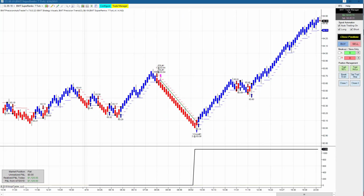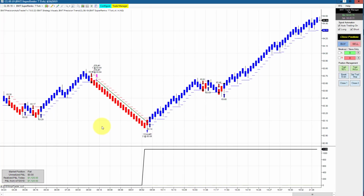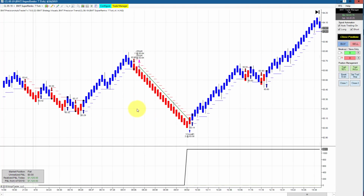Okay, next is the crude oil on a Superenco 7-tick. This is actually a chart we've shown for a very long time. If you go back to our videos 2 and 3 years ago, you'll see this chart. And I've kind of brought this back. It's traded very consistently. Today's trade was about as perfect as it gets.